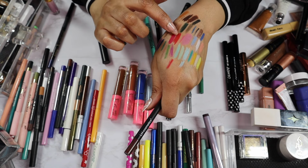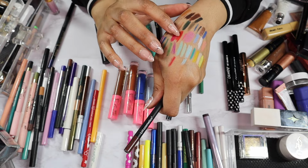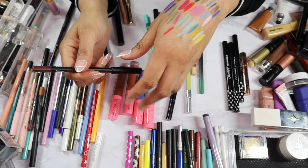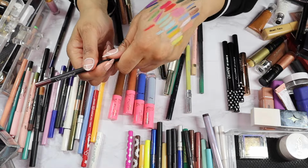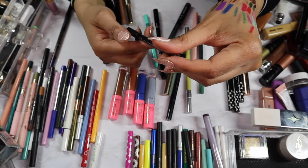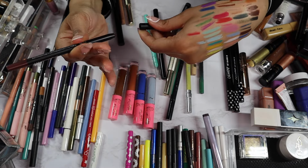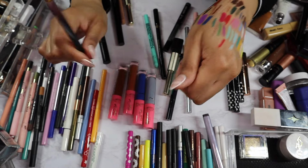This one has a bit more of an orange base. That one's more blue base, but I don't think it's going to make that much of a difference on the eye. I'm just, you know, for informational purposes, letting you know. This one is the crayon in the shade. Is this called crayon? What's it called? Well, maybe it is called crayon.